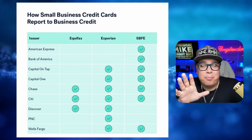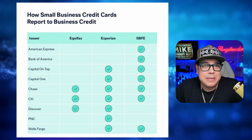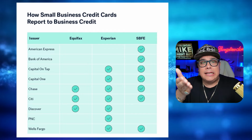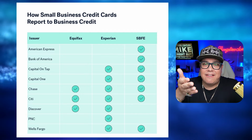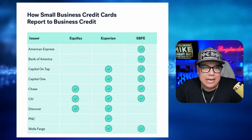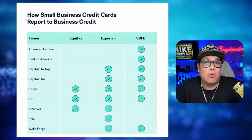Listen, I'm a huge supporter of American Express. I'm a huge fan. I have literally 11 business credit cards with them, but unfortunately, it's doing nothing for my business credit. Luckily, I have Chase Bank credit cards. I do have some Bank of Americas. I have the Capital One Spark. So everything else is reporting properly. But again, remember, American Express is great to bank with as a business, but they don't report, unfortunately.